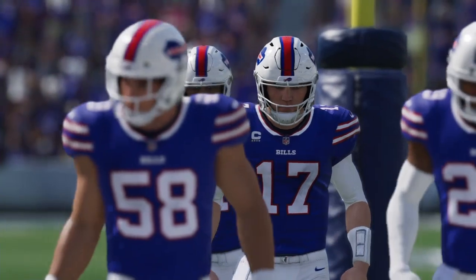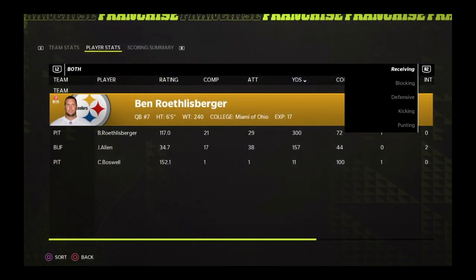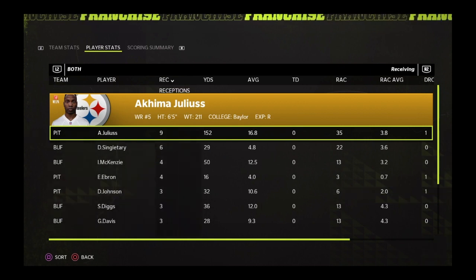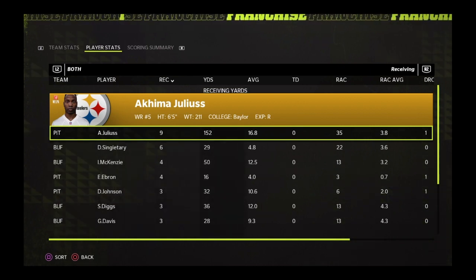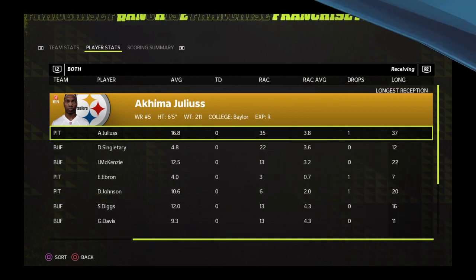So for the Steelers, it's a fantastic start as they will host the Las Vegas Raiders. Meanwhile, for the Bills, they go down to defeat here in the opener. And they'll look to regroup next week as they head down to Miami to take on the Dolphins.